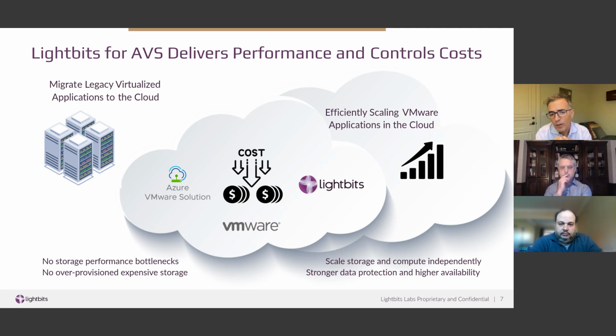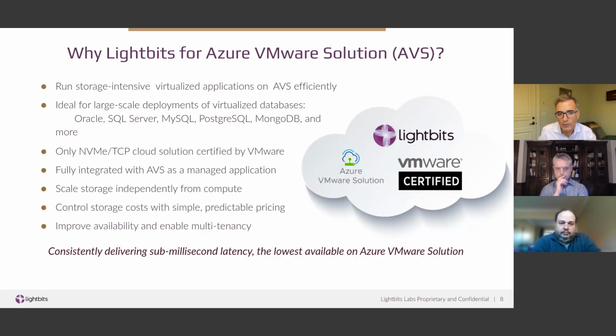And those VMware workloads, when they want to move to Azure VMware Solution, are looking for a block storage offering that can address their performance requirements. And that's exactly where we're focused. So let me just give you a quick summary of this, and I'll be happy to continue with the Q&A with you, Scott.